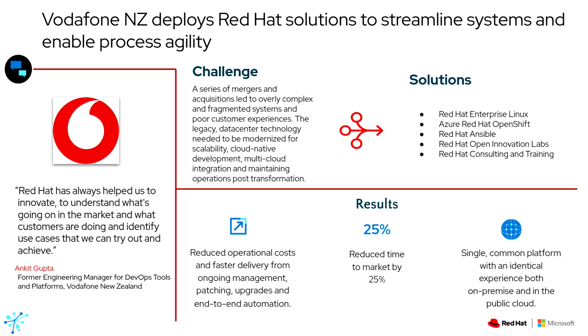They told us they had lots of legacy, lots of data center technology that needed to be modernized, and they were looking for a vendor to support them in their journey towards cloud native development and also multi-cloud. So Vodafone is just one of those customers who has adopted all 3 of these solutions: Red Hat Enterprise Linux, Azure Red Hat OpenShift, and Ansible Automation Platform.